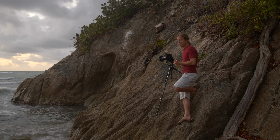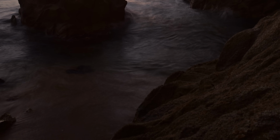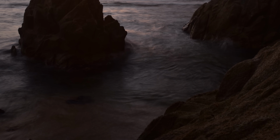So in about 20 minutes, I'm gonna start focusing on the foreground. The light is nice and soft on these rocks, which I want for now because I envision the final shot not having any sun or hard light in them.